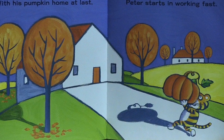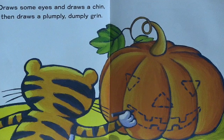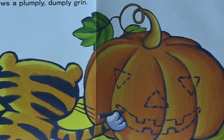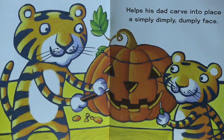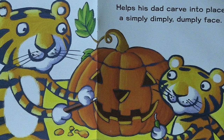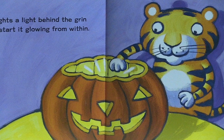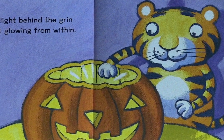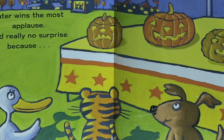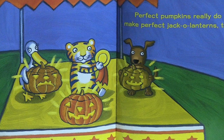With his pumpkin home at last, Peter starts in working fast. Draws some eyes and draws a chin, then draws a plumply dumply grin. Helps his dad carve into place a simply dimply dumply face. What did he make? A jack-o'-lantern. Lights a light behind the grin to start it glowing from within. Later wins the most applause and really no surprise because perfect pumpkins really do make perfect jack-o'-lanterns.